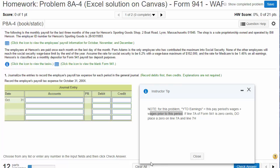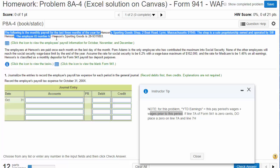Okay, so let's get started on problem 8A-4, the problem about the form 941. It says the following is the monthly payroll for the last 3 months of the year for a Hinson Sporting Goods shop. And it tells you their address in case you had to actually fill out the form 941. The shop is a sole proprietorship owned and operated by Bill Hinson. The EIN is blah, blah, blah.